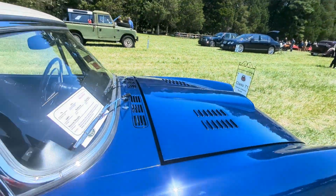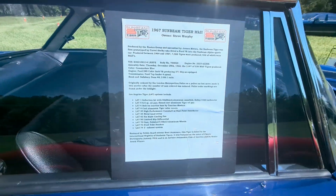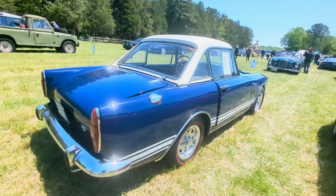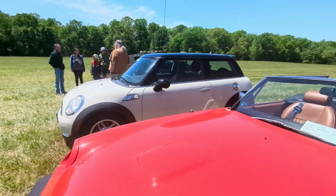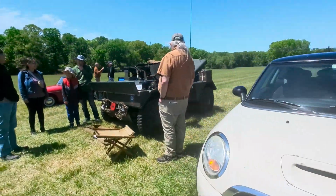And this Tiger is gorgeous too. Look at that. There's the specs. You can press pause if you'd like to. What a beauty. Redline wheels. Stunning. Very nice. Very, very nice. All right, Mini Cooper here. Looking good. Look at this thing.